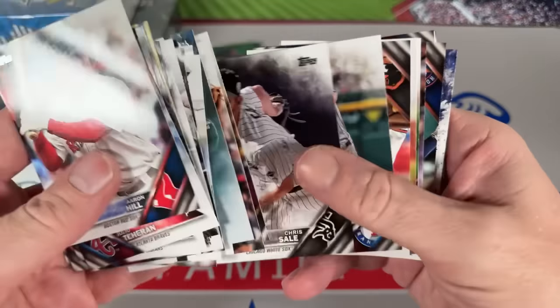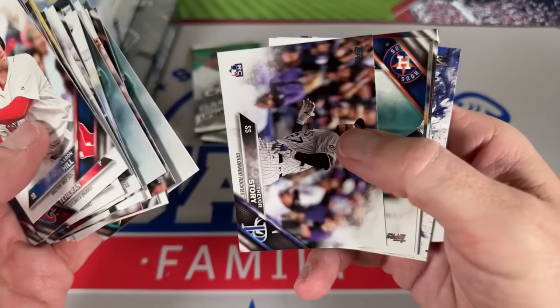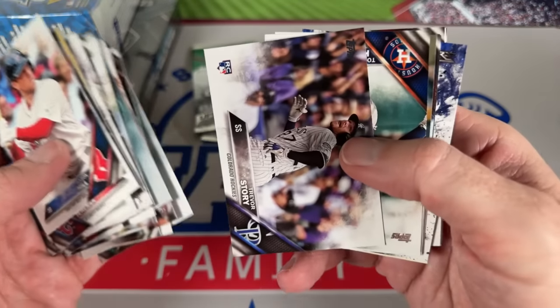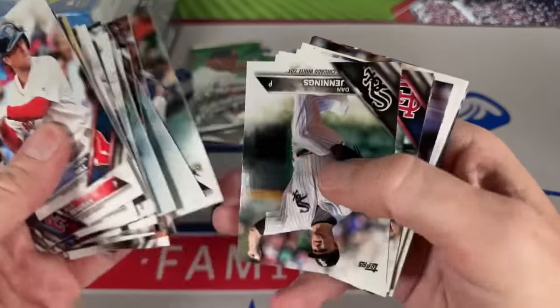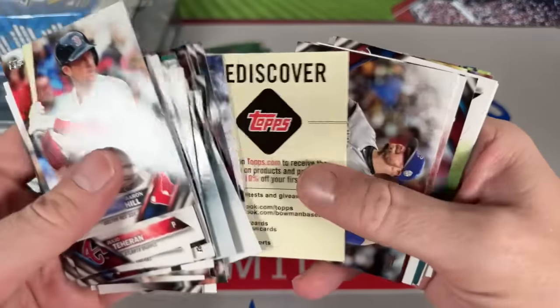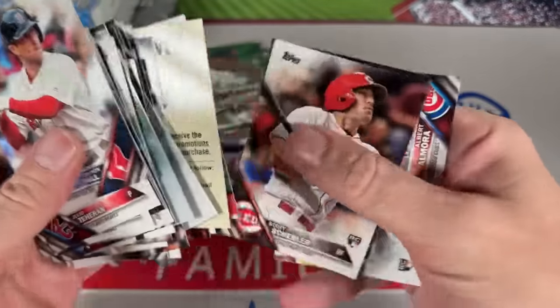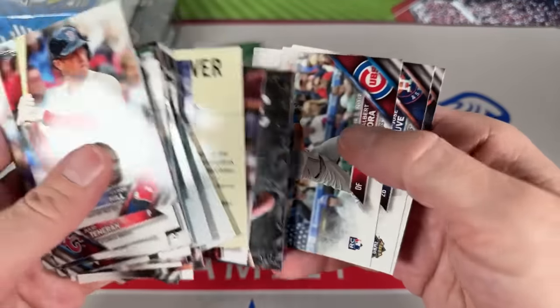Patrick says, I dislike the sideways cards. Yep, I don't know. If there's a couple here and there, it's okay, but when it's like half the cards... There's a Trevor Story rookie card for the Colorado Rockies. That's a decent card right there. Rediscover Topps, Ross Stripling. I'll go like this and I'll go the other way right off the bat.